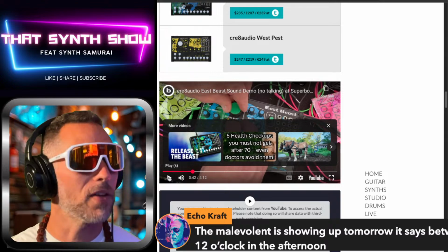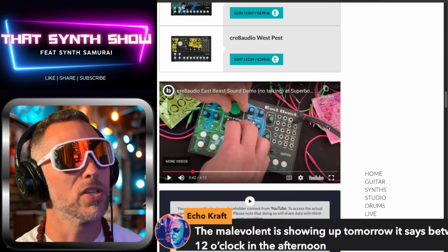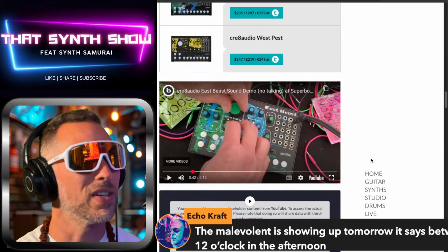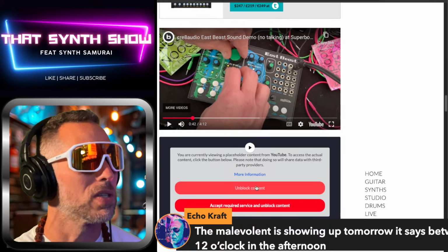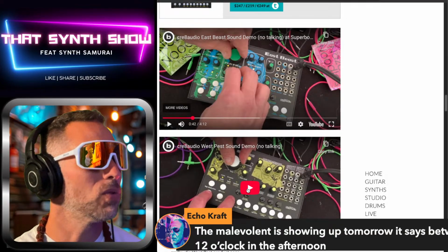Right, TD3 style thing, very cool. The cool part about it is that you can patch it. I think it's USB powered by the looks of it. Cool little beast. That's the East Beast. All right, and let's check out the West Pest.